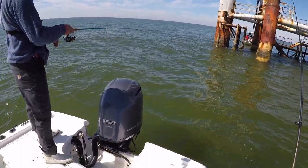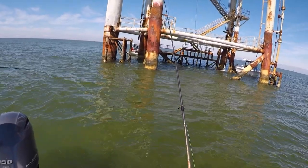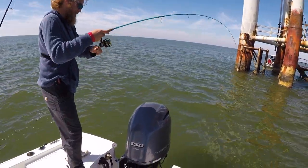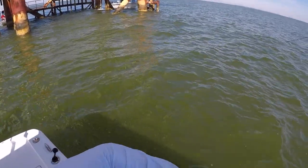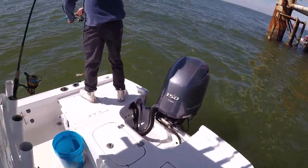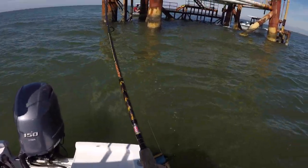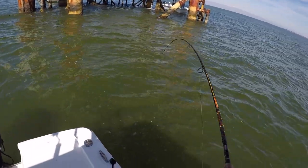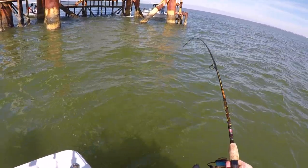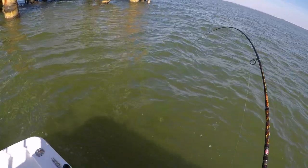Getting a bite? Yeah. Oh, I just got a bump. Nice. Right under the boat. Right under the boat. Oh, yeah. It's not? What is it? Smallest snapper ever. They ride under the boat, I'm telling you. I got a sheep. Yes, you do. Real sheep. I need them to stay pinned.